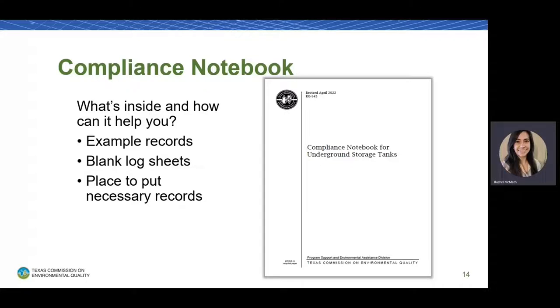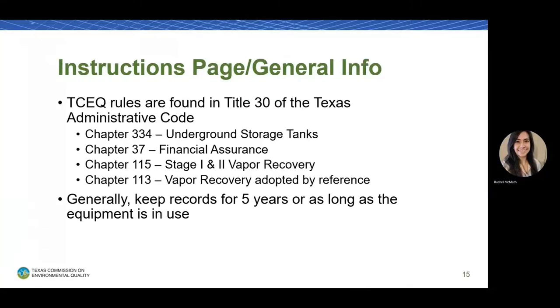You should put this notebook in a three-ring binder and keep it at your facility so that all of your records will be in one place and readily available when your facility is inspected. You'll see that the first couple of pages are instructions on how to use the notebook, request records, where to find forms, where to access online resources, and the rules that apply to PSTs. After those instructions, you will see a list of rule citations.